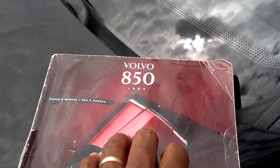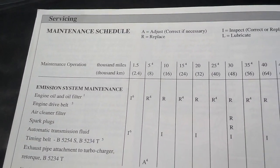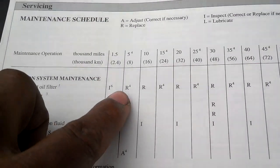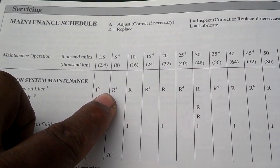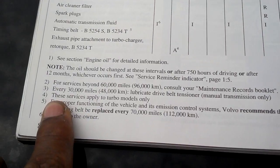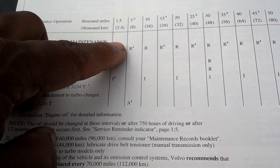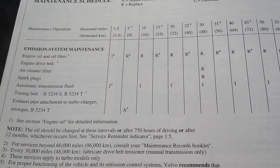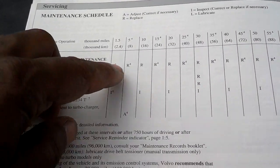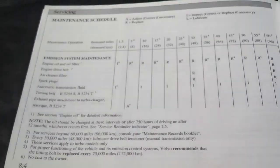So here's the information on my 1995 model. Now, for my Volvo 850, my car is actually a 1995. The oil and filter change recommendation is every 5,000 miles for the 4 designation, every 10,000 miles if you don't have a 4 designation. The 4 designation basically says this applies to turbo models. So if you have a turbocharged 850, the recommended oil change is every 5,000 miles. If you have a non-turbo Volvo 850, the recommended oil change is every 10,000 miles, unless you have some other extreme conditions, which few of us do.